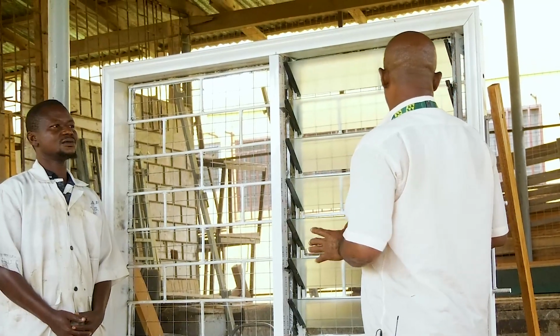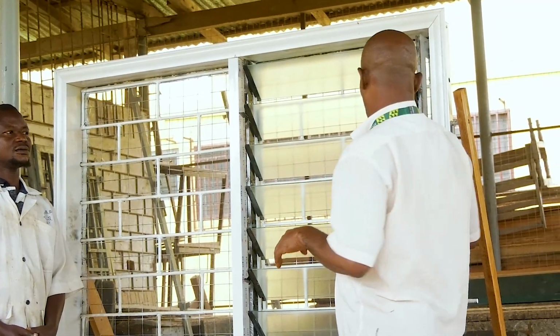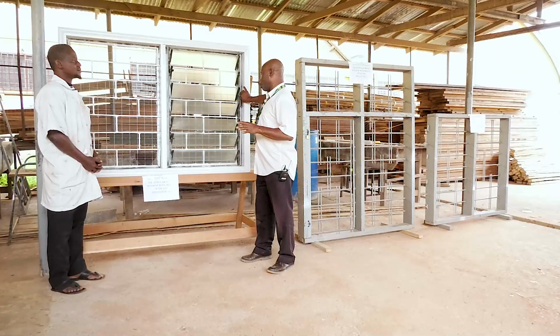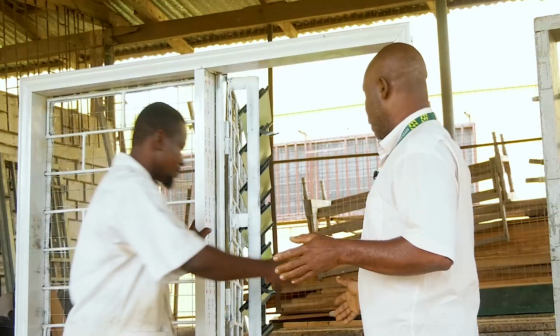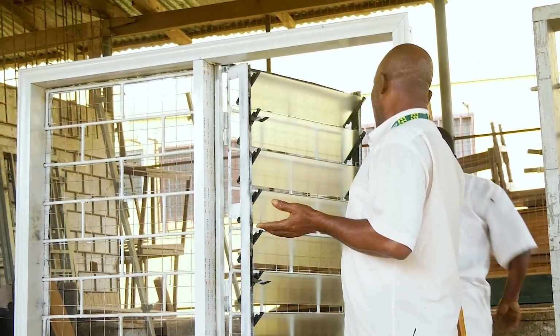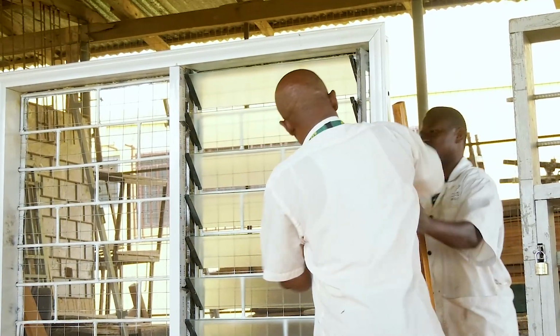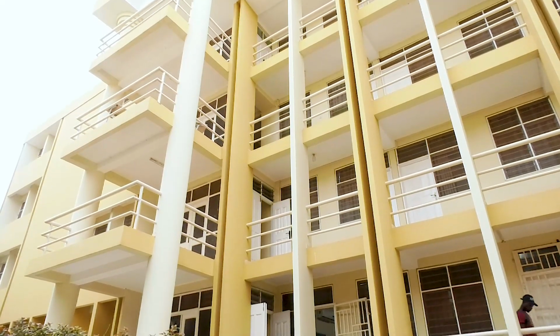And this is a system where we use a knob or button. So when there's a fire outbreak, you just have to press the knob, then you push. Everything will be open, then you escape. And this is going to help all of us in this country.